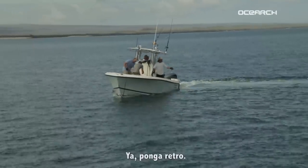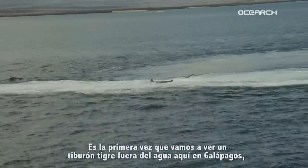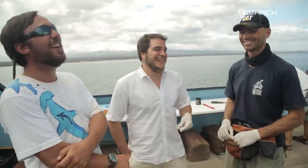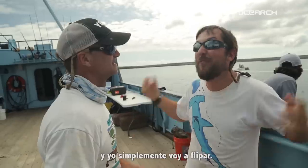This is amazing. Okay, Brad, I'm going in reverse. It's the first time we're going to see a tiger shark out of the water here in Galapagos, and it's also going to be the first one we tag in Galapagos. We time it so he's not here. We get all the credit. This is amazing. I got it. David's gonna do the thing, Kate Palaya's gonna do the surgery, and I'm just gonna freak out.